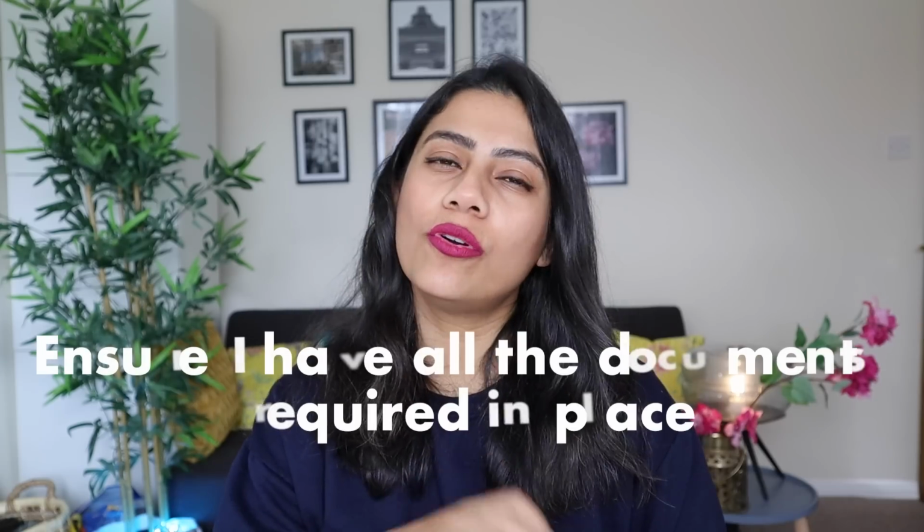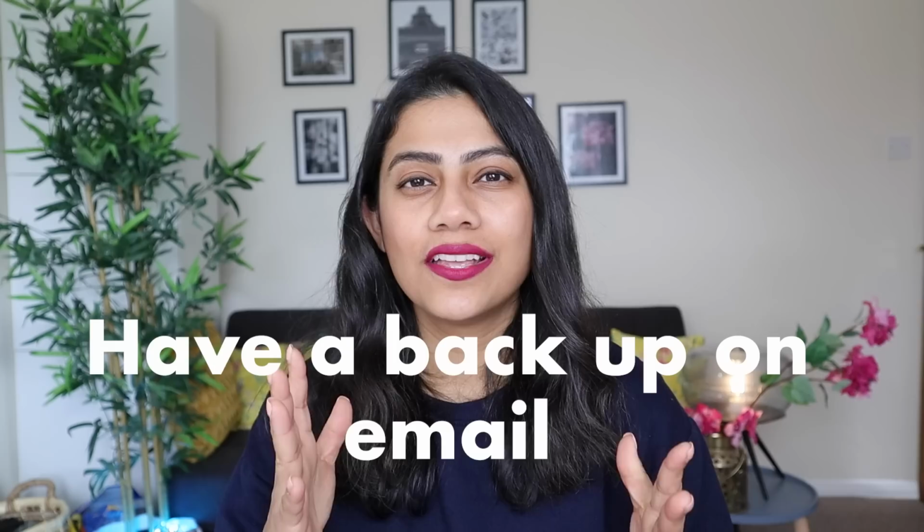For starters, ensure all of your documents are in one place and ensure that you have backup. So don't rely on keeping all of the information on your laptop or your system or your pen drive, because in case they crash, then you're left without an option. So please take a backup and send yourself an email of all of these details.